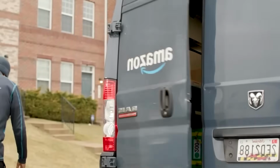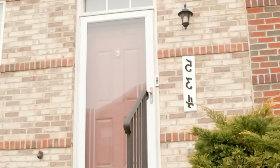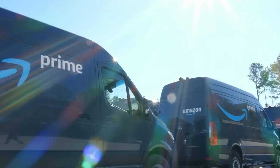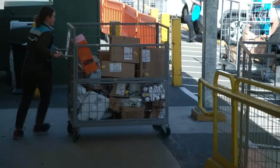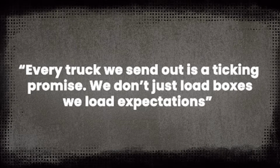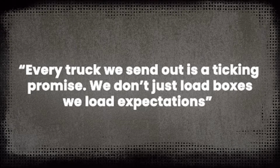Depending on the package's journey, this truck could be heading to a nearby regional hub or directly to a last-mile delivery station. Either way, this is the point where it leaves the world of robots and sorters and starts riding roads, merging into traffic with one goal in mind: beating the clock. As one logistics lead said, "Every truck we send out is a ticking promise. We don't just load boxes, we load expectations."